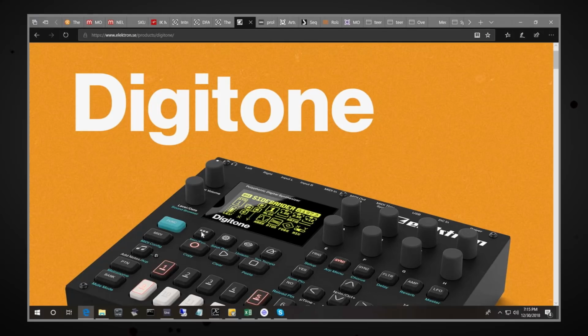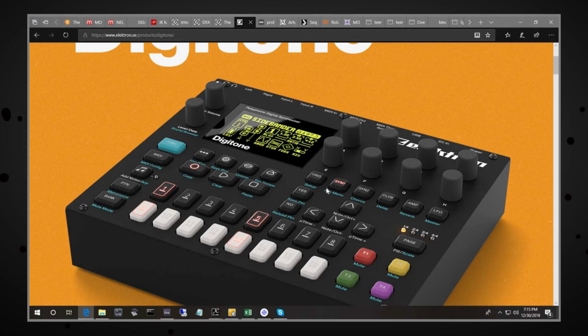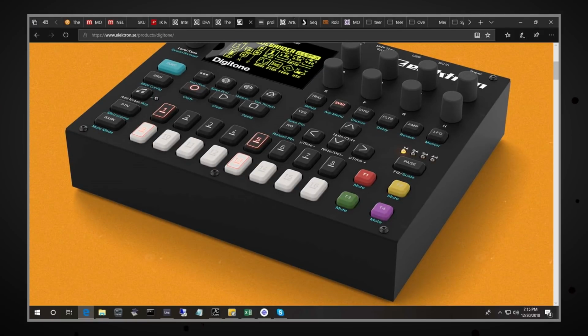So anyways, let's talk about the next thing, which is the Digitone. Right here, right now, Digitone, because you can diggy a tone with it. What do you guys think of this? I don't have one, so I don't have a lot to say other than I think it's cool, but probably not something that I will pick up. But it did come out this year. What do you guys think?